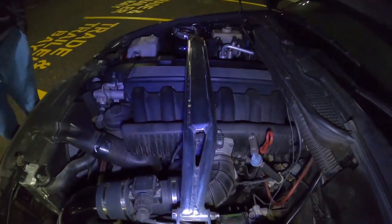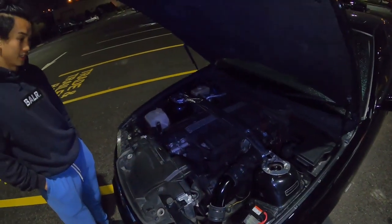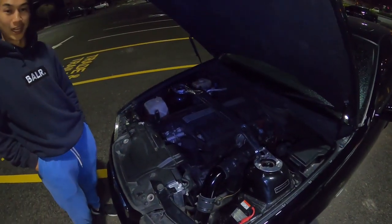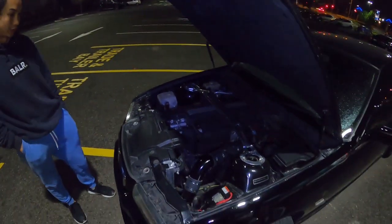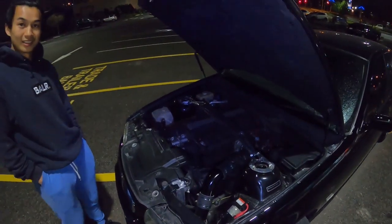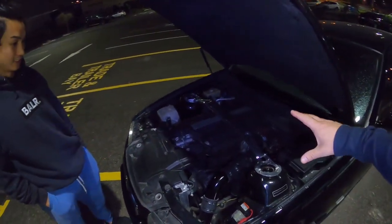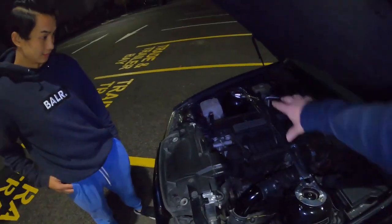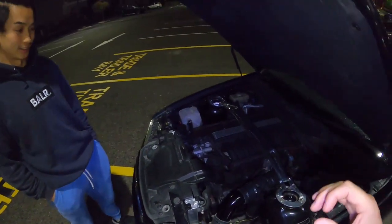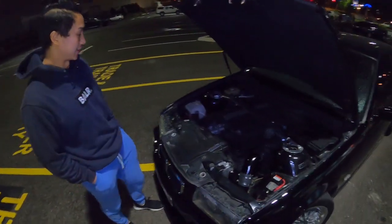I kind of liked it without the strut bar to begin with. I think it looks a lot cleaner. But once I took it off, I realized how poorly it handled around the roundabouts, so I put it back on. It's one of those mods. These actually do a lot for your handling, and it makes the steering a lot stiffer, because when you turn the wheel, the chassis doesn't bend. It doesn't warp as much, which means your steering's more precise. I've definitely felt the difference having it off versus on.